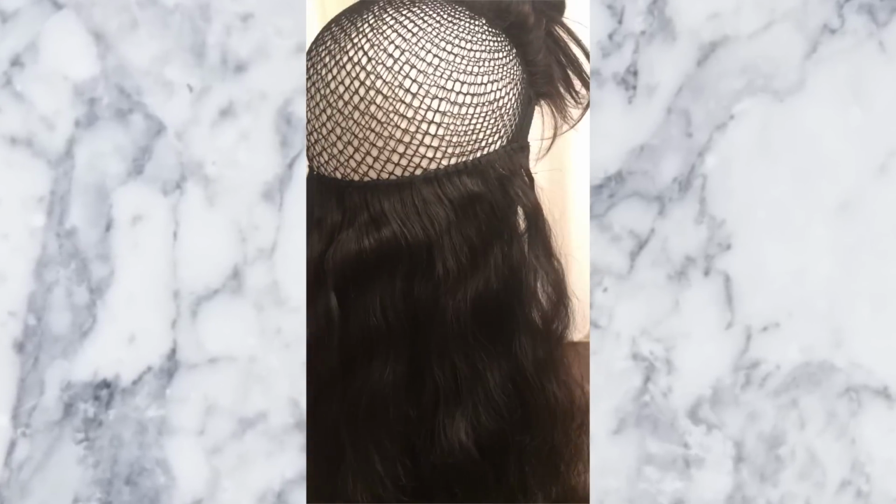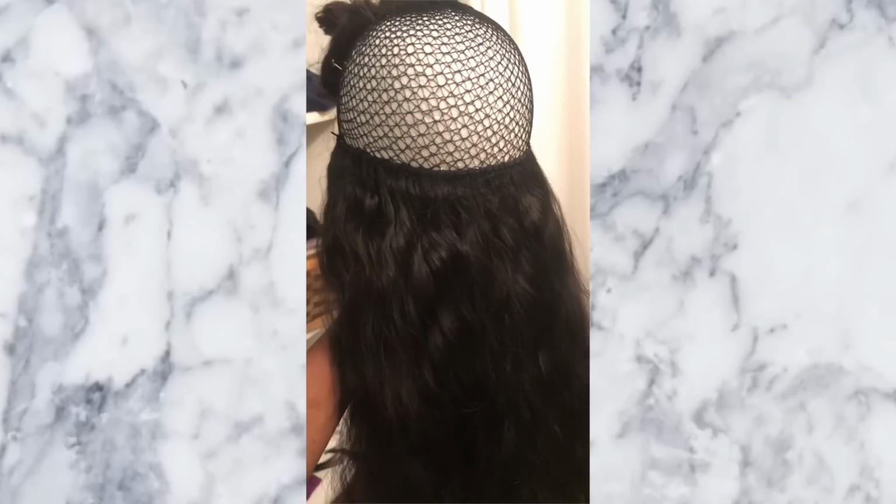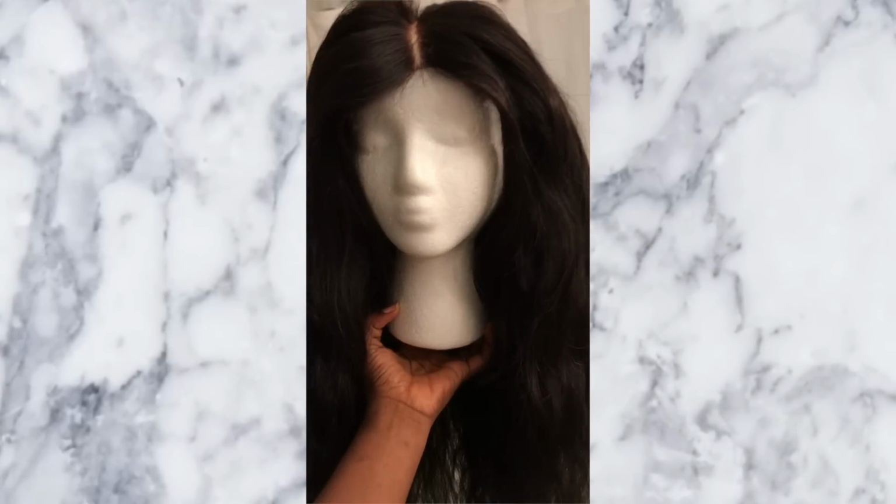So this is the progress. I'm done with 2 bundles. I'm just going to go ahead and add the rest. And this is what the final wig looks like. So all I'm going to do now is style it and put it on my head.